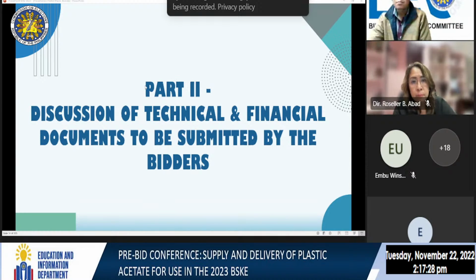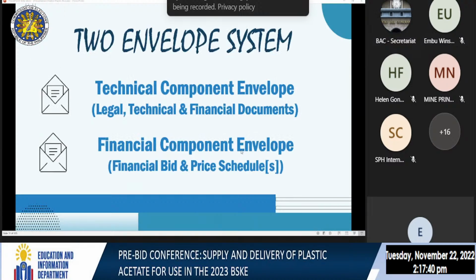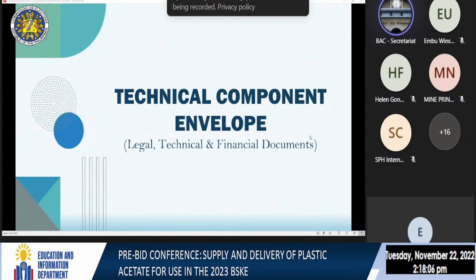Thank you, ma'am. We now move on to the second part of our private conference, which is the discussion of the technical and financial documents to be submitted by the bidders for this project. So, pursuant to Republic Act number 9184, we are using the two envelope system, which compose of your technical component envelope, wherein that would be your legal, technical, and financial document, and your financial component envelope, which consists of your financial and price schedules. So first envelope is your technical component envelope.